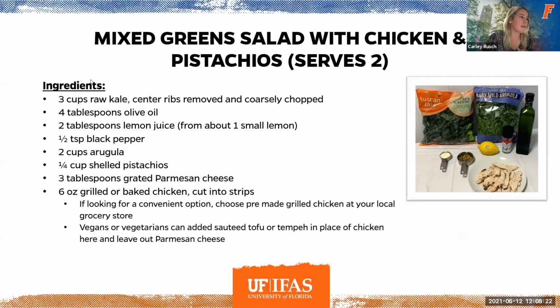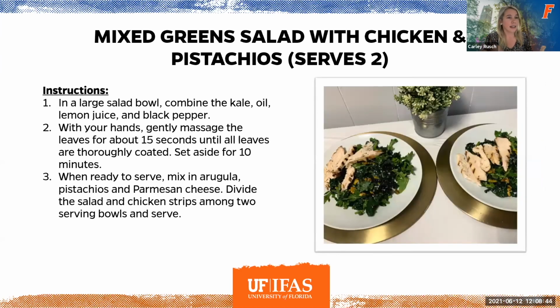Essentially, it's going to be a mixture of kale, arugula, olive oil, lemon juice, pistachios, black pepper, Parmesan, and then baked chicken cut into strips. If you're a vegan or a vegetarian, you can choose tempeh or tofu as the protein option and leave out the Parmesan cheese. This recipe is really simple. You don't have to overcomplicate it.